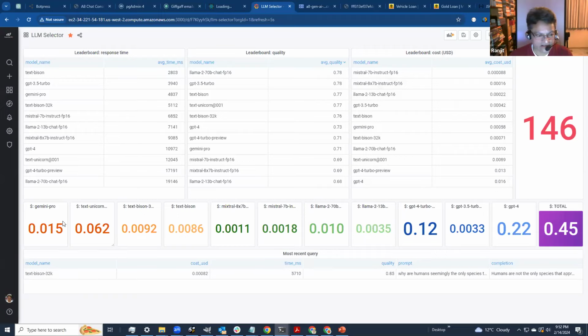So if you look at these little stats here, they show you for each model what is the total that you have spent, for these 146 queries. So you'll see that out of having spent 45 cents, and this is in US dollars, almost half of that is consumed by GPT-4, and then about a quarter of that is consumed by GPT-4 Turbo. And then you have small contributions from a couple of the Google models, but all the rest of them consume only a very small amount of cost.